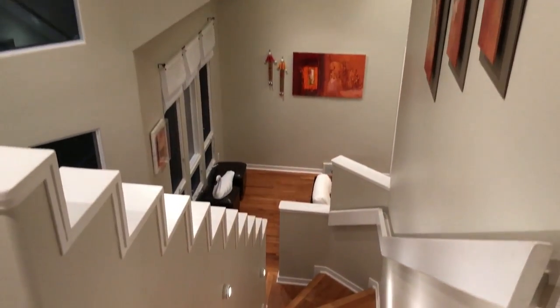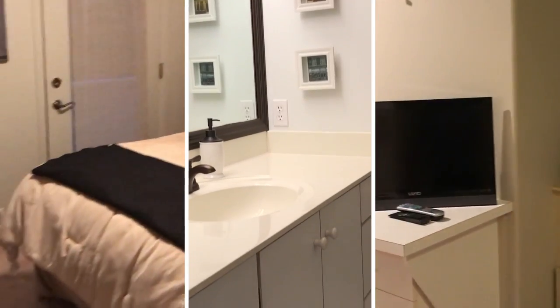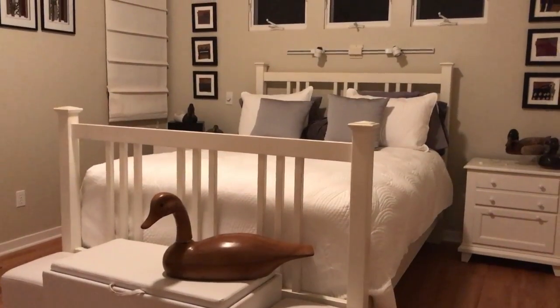Let's take a look upstairs. There are two large bedrooms and a full bathroom. One of the rooms has its own private balcony looking out over the backyard. What a great place to watch the sunset.